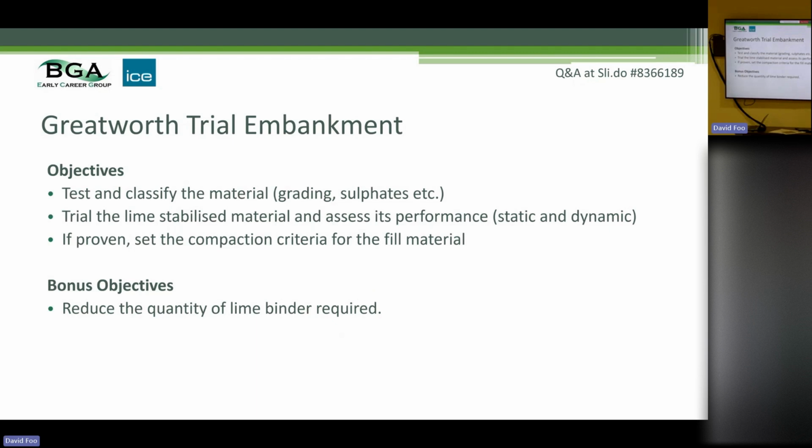The objectives were firstly to classify the material in terms of grading and its sulfates, which we'd in part done beforehand. And then with the trial, we aimed to assess the design performance criteria, so the static and dynamic performances that I talked about a minute ago. And then if proven, we'd set the compaction criteria, or at least keep it the same as what was already prescribed in the technical standard. And then the bonus objective was to reduce the lime binder.